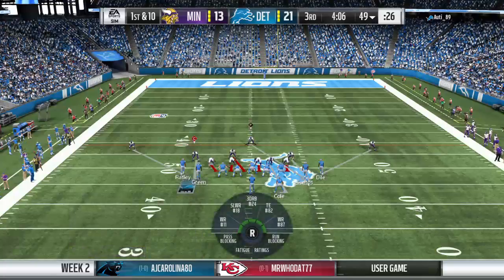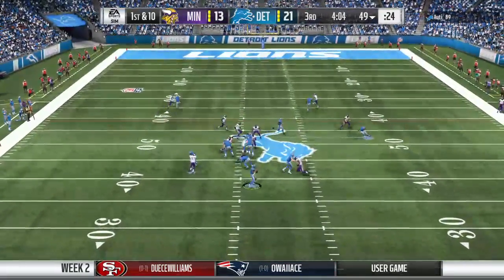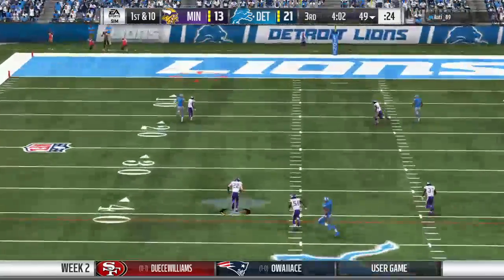Hunt on 1st and 10. Hood trying to lay one up deep.